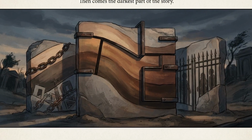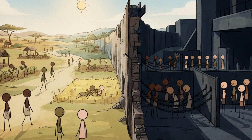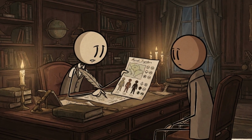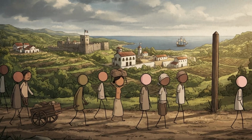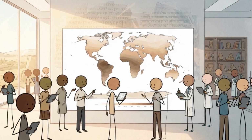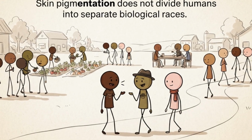Then comes the darkest part of the story. Human societies took a continuous adaptation to sunlight and converted it into rigid racial categories. They treated melanin as proof of moral difference. They used visible pigmentation to justify slavery, colonialism, segregation, and unequal treatment. Evolutionary genetics exposes the absurdity. Skin pigmentation does not divide humans into separate biological races.